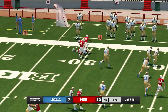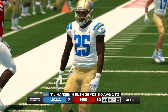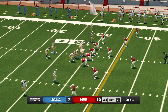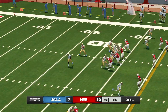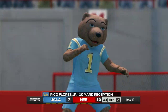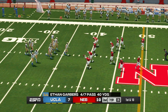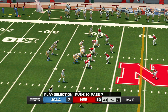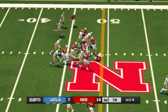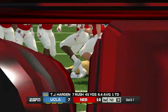Now he pitches it. Nice run there. Harden gets about 4 yards on the play. Catches it, and he's looking for more. He is such a reliable target. You throw it anywhere near him, and this guy's going to get his hands on it and make a catch. First and 10. Ball on their own 39. Great job by the running back, and that's a gain of 9. That brings him.